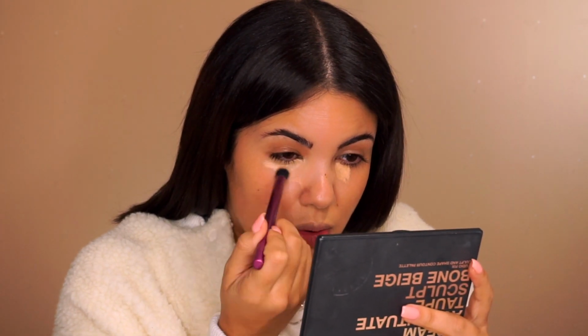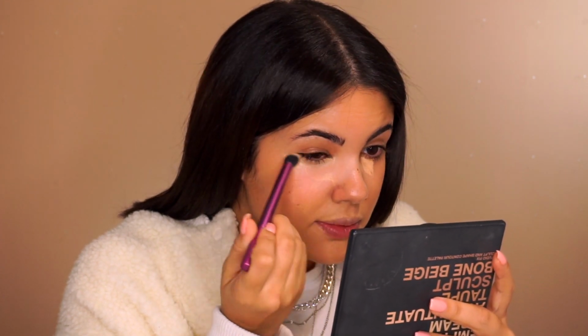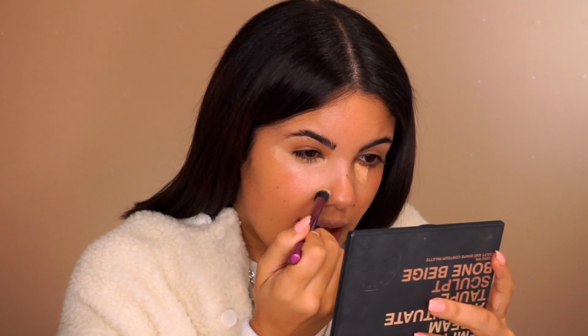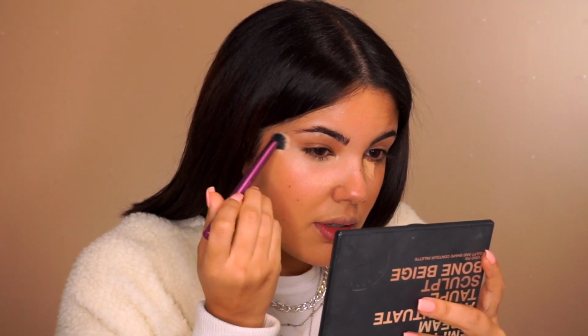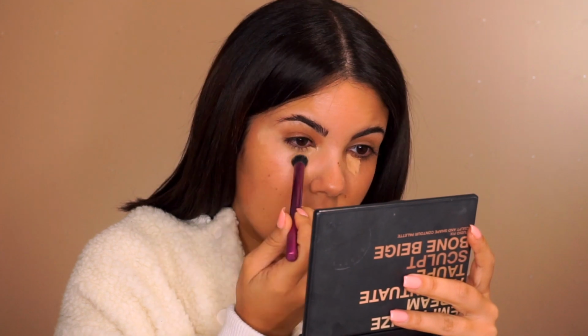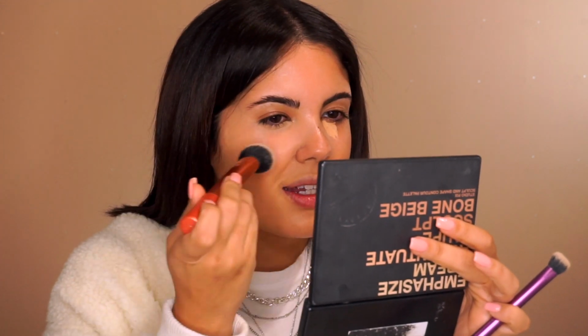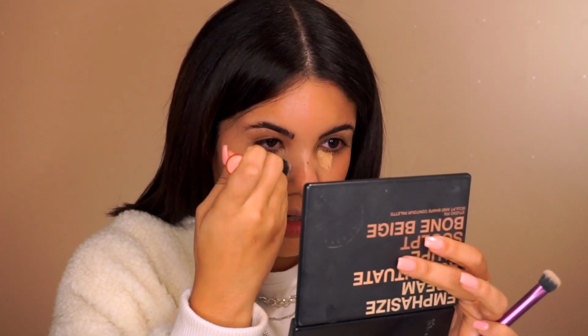I'm just going to really focus underneath my eyes and then buff this down and outwards. See? If I would have done the whole area, I mean, it would have been too much. So I just kind of bring it in. And then I like to take my big brush with no product and I just kind of blend.